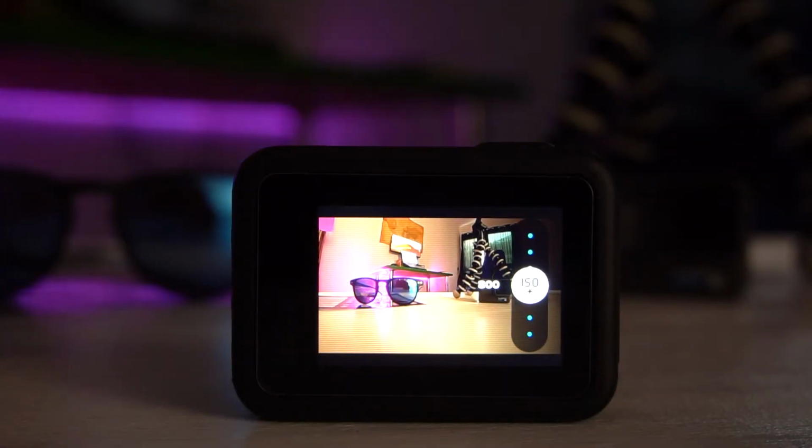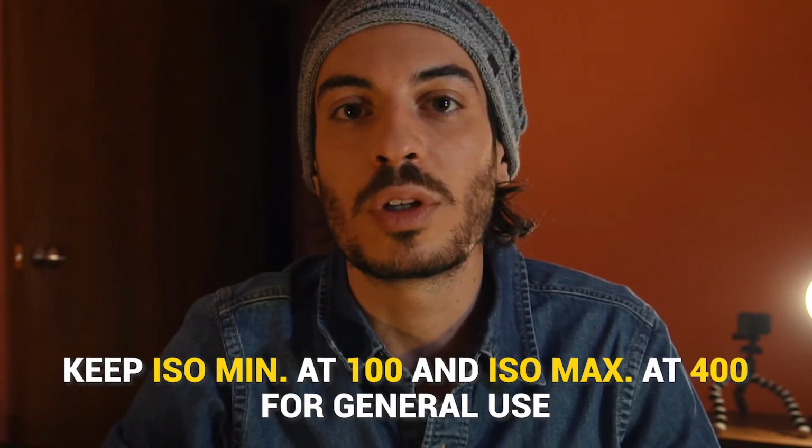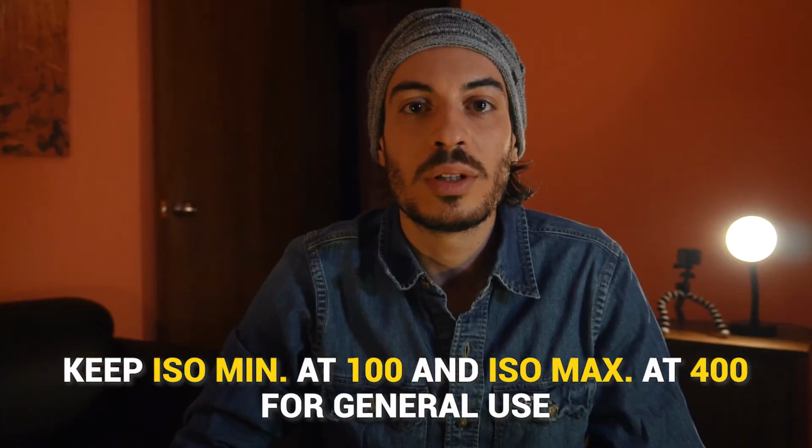or 800. Remember that these are just general settings that I found to work pretty well in most well-lit environments. So don't take these values as the standard every time you film. Instead, always experiment and find your ideal settings based on what you're shooting.